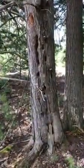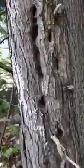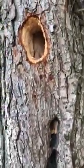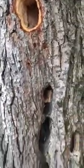Clearly a tree that's riddled with holes. Old holes from pileated woodpeckers. These are not nest holes, rather feeding holes. This one's a lot fresher. You can tell by the reddish inner bark. The pileateds have been eating carpenter ants in this tree. You can find some evidence by looking at their scat below. These little dark pellets are what's left, evidence of carpenter ants that were digested by the woodpeckers.